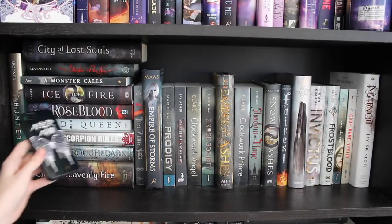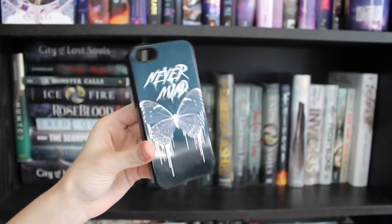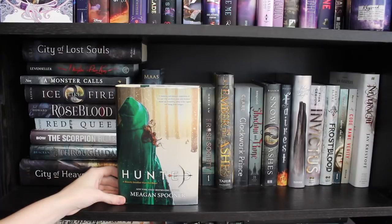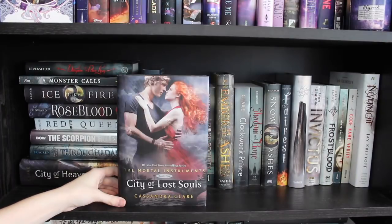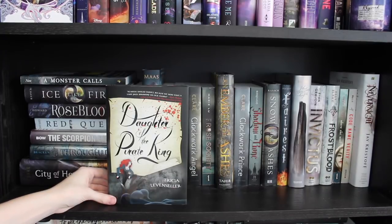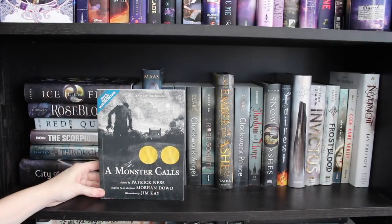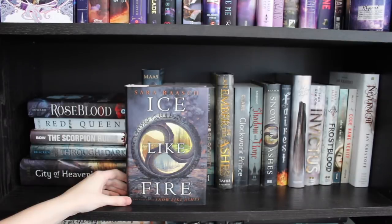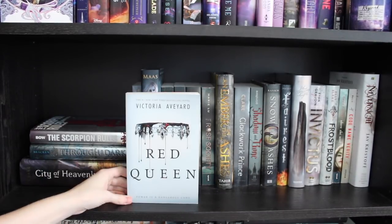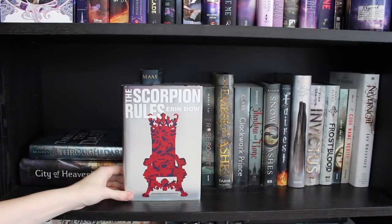Moving on to the gray shelf, the only decoration I have is this phone case that says Nevermind, which is in reference to a K-pop thing. First up, I have Hunted by Meagan Spooner. City of Lost Souls by Cassandra Clare. Daughter of the Pirate King by Tricia Levenseller. A Monster Calls by Patrick Ness. Ice Like Fire by Sara Raasch. Roseblood by A.G. Howard. Red Queen by Victoria Aveyard. The Scorpion Rules by Erin Bow.